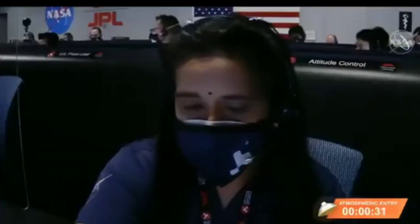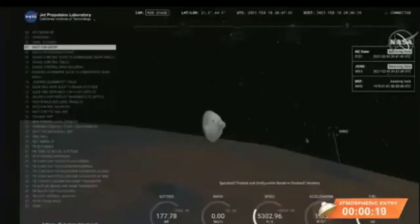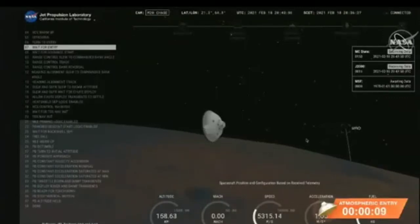We're about 30 seconds from entry interface. Perseverance is going about 5.2 kilometers per second and is about 190 kilometers altitude above the surface of Mars. Confirm your data flow. About seconds from entry interface. 5.3 kilometers per second and an altitude of 150 kilometers from the surface of Mars.